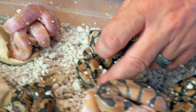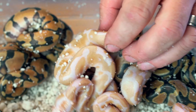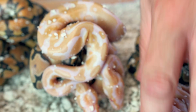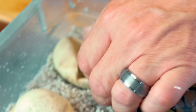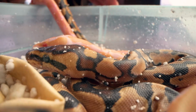So we have a couple beautiful little Enchi ball pythons here. Again, our double het for albino clown, another one right here, and then we have this little guy over here, which is actually an Enchi albino that is het for clown, and this is also an Enchi albino that is het for clown, and then a little albino that is het for clown as well. So nevertheless, really cool, but how adorable are those little baby twin snakes? I mean, oh my God, they are incredible.